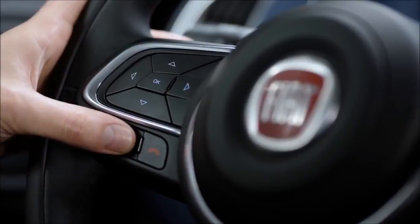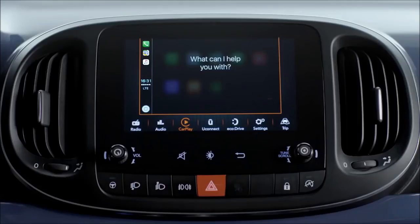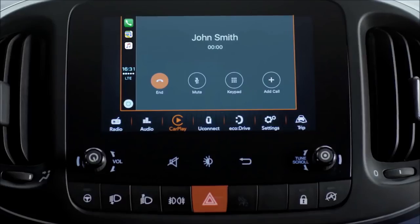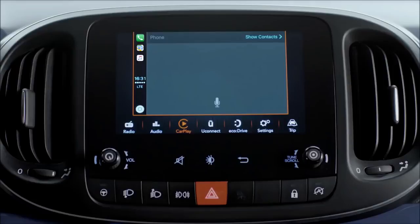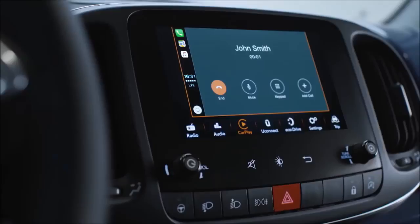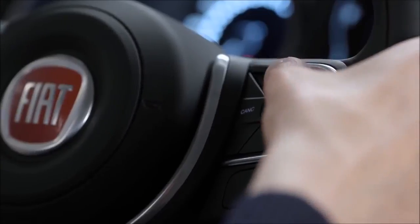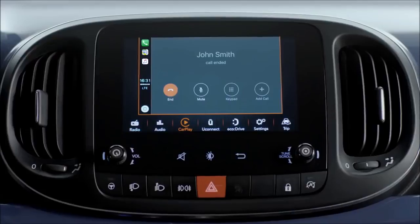Just press and hold the voice control button on the steering wheel and say call, then say your contact's name. You can also tap the phone icon from the home screen and Siri will ask if you'd like to make a call or listen to your unread messages. When you are on the call, you can easily manage the different options through the buttons on the wheel.